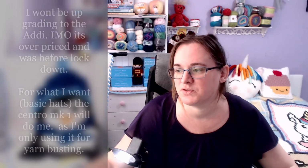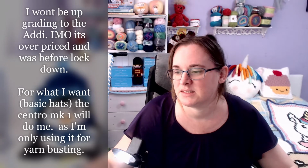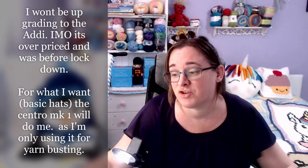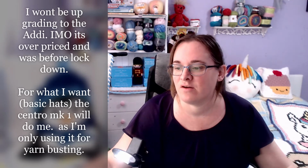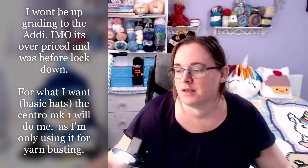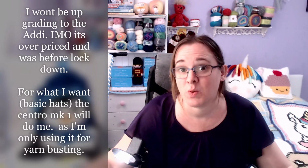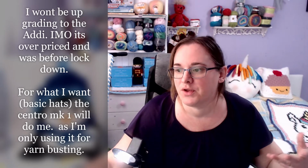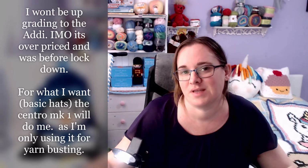Our gorgeous Silver Fox Loves Yarn asked me how I found the Centro, as the Addi is impossible to find in stock at the moment, and she said some other bits and pieces. I responded with, I have the Centro, so I can't really do a comparison. I got it from Joom, so it was a lot cheaper than the Addi. It is a little loud and sometimes will drop a stitch, normally at the start or end of a project. Mine is the Mark 1, so it's got no row counter, but it does its job. If you can afford to have it as a stopgap, it's a nice idea. But if you plan to upgrade to the Centro or the Addi, then save your cash and hold out, because that means you can buy more yarn, doesn't it?